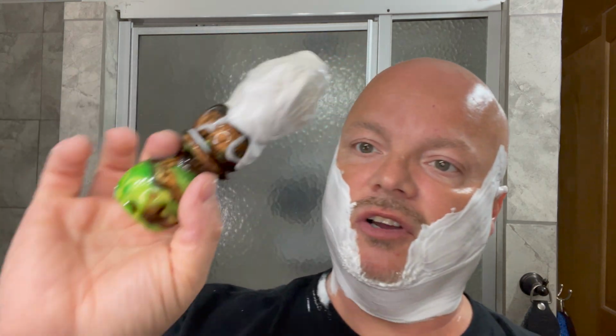Man, the soap, by the way, beautiful quality. Really beautiful. And I'm digging the brush also. Again, it's not my favorite colors, but it is a Lancaster brush, and I'm happy to have it. And I'm rinsing the lather off the handle there. I do that all the time, and it hardly ever affects it.